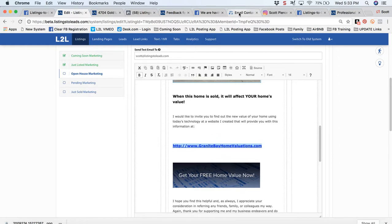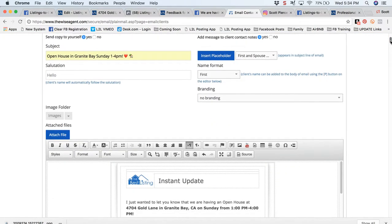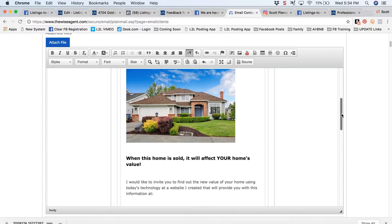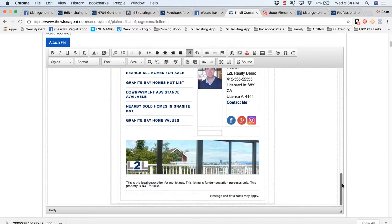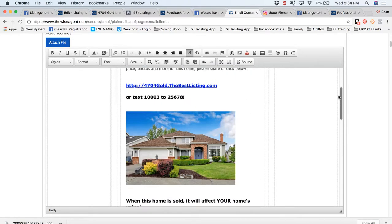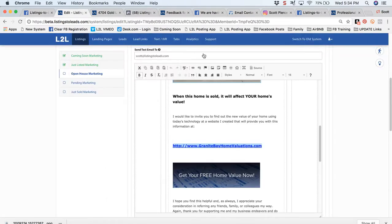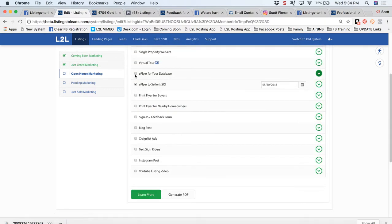And you can see here, I've gone ahead and I already put this into Wise Agent. Here's that email in Wise Agent. And I can send this out to my entire database in just a few minutes. And this thing generates some really, really high quality, not just buyer leads out of my database, but also some really high quality seller leads as well. All right. So don't forget about your database. All right. Too many people forget about their database, and then they wonder why they're not generating the business that they thought that they should be.